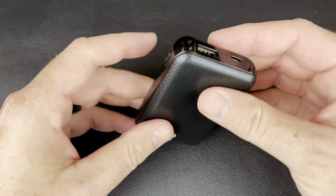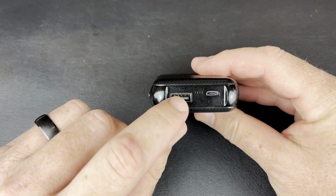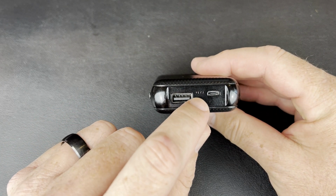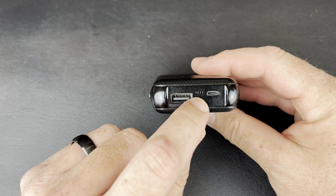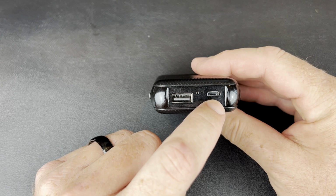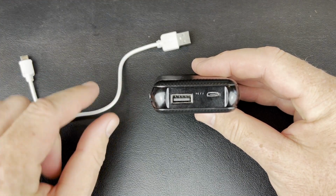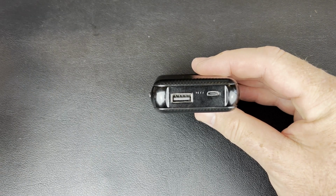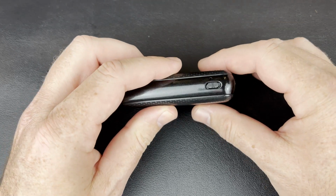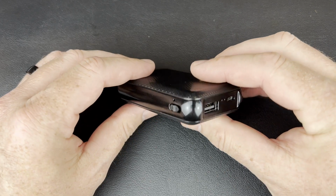It does look and function like a normal power bank. You can see the output here to charge your devices. These other two holes right here are for the LED indicator and microphone. This is the input port for charging the internal battery. It comes with the USB cable here. We recommend that you use this because it does power the unit and transfers the data, whereas some USB cables won't do both. Very easy to operate with an on-off switch, so you know when the device is recording.